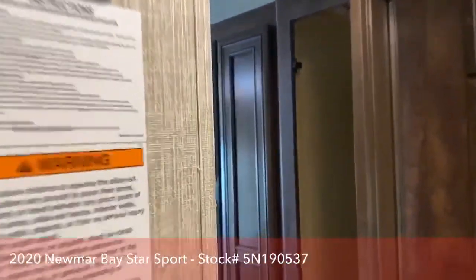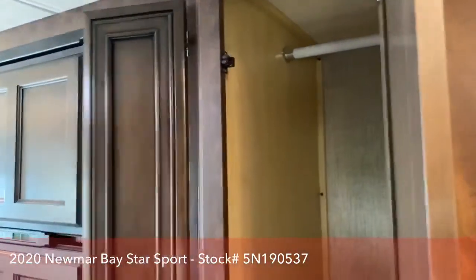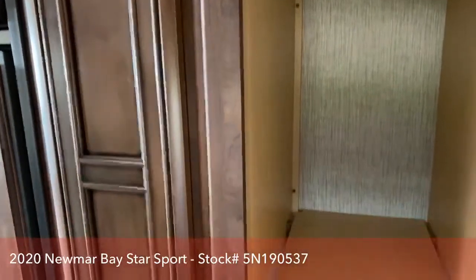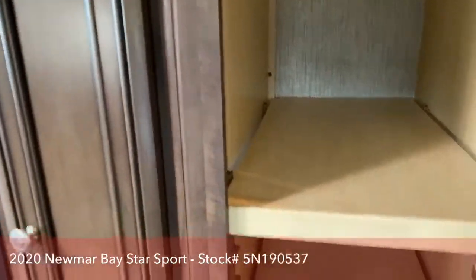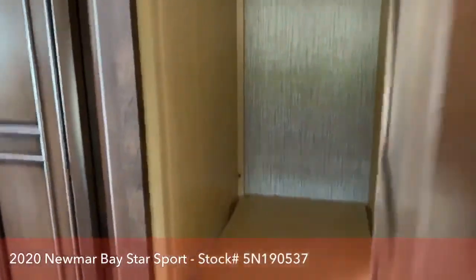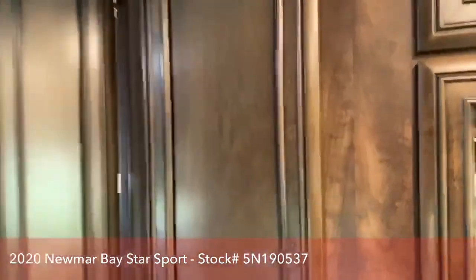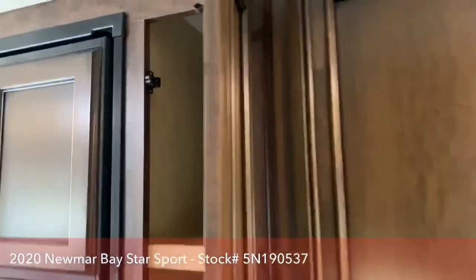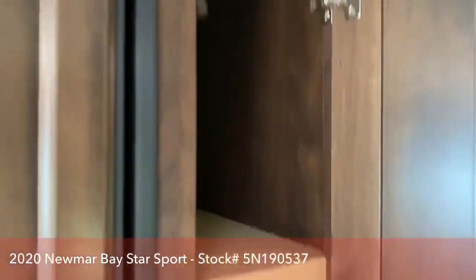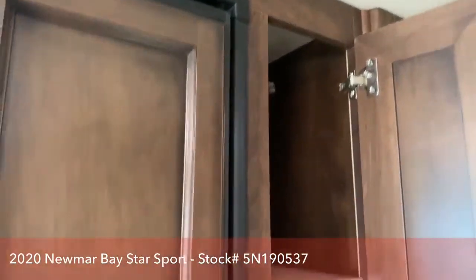We have another fairly large storage closet here. Let me find my lights and get them on. Well, I'll open up that slide first. And then as you come forward, you can see the pantry. Now I'm going to go ahead and open up this front slide.